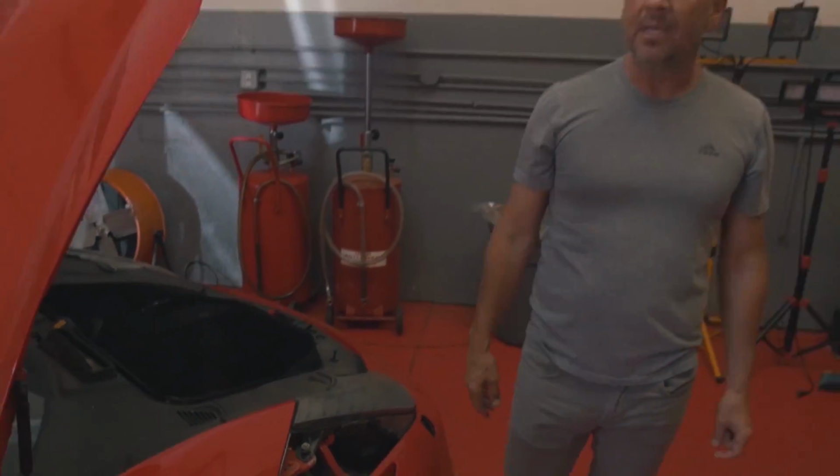Again, this customer doesn't have the extra money or doesn't want to spend the extra money to go get a clean title cream puff. He just wants to have a car that he can enjoy for under 100 grand.